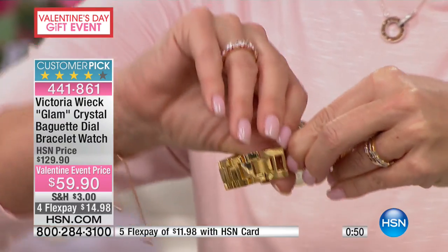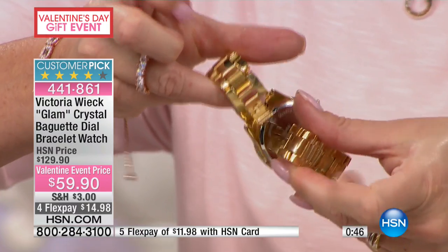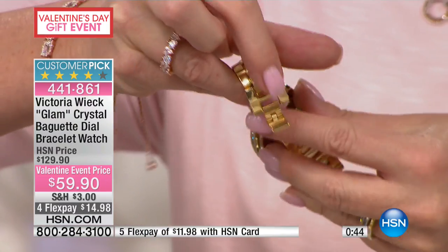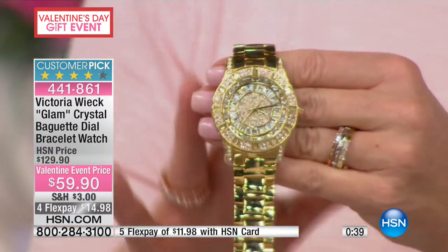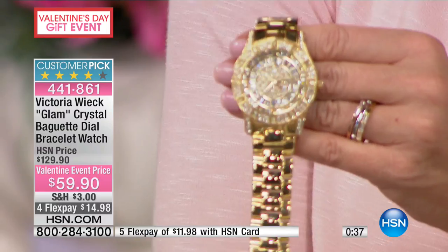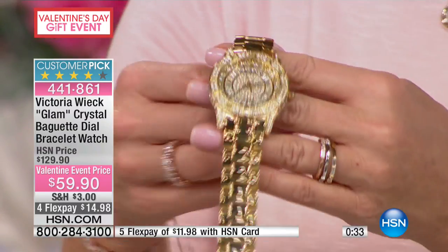You don't have to take it to a jeweler to get it adjusted or have a special tool. You just simply unfold the individual links that are connected to one another. And that's what's going to enable you to make it larger. So you can adjust from 7 inches up to 8.25 inches in length.